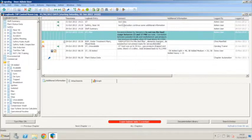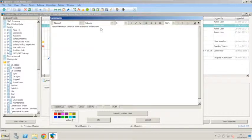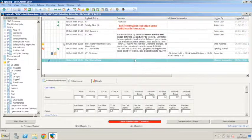Now, when we put our comments in, our comments go in plain text, but we have the ability to change this to rich text format, which allows us to add some color and some additional formatting. So perhaps if we wanted to make something a little bit bigger, a little bit easier to see, then we can make those changes. Any changes that I make to an event are captured in an audit trail, and we can look at the audit trail just shortly.